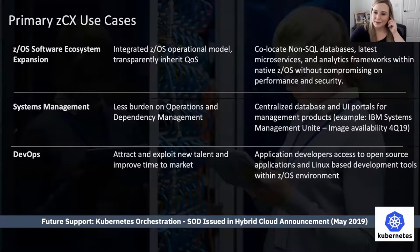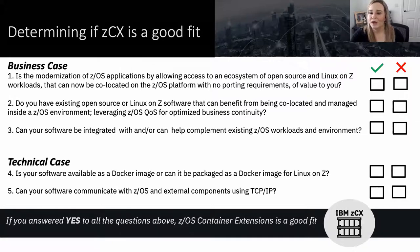All right, so for your reference, just because I want to save some time for questions, some primary use cases that you'll have, and some questions to ask yourself to see if it will be a good fit for you.